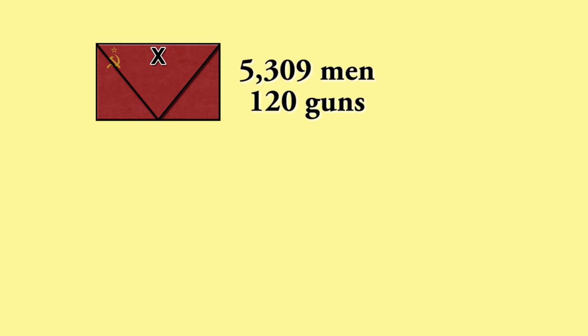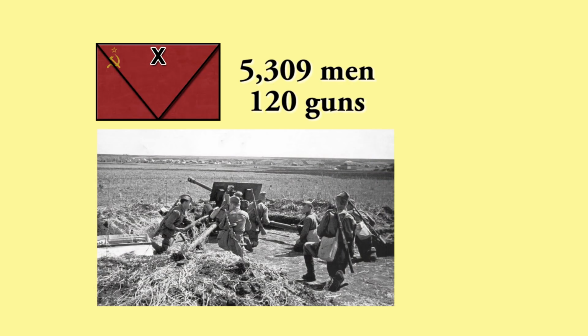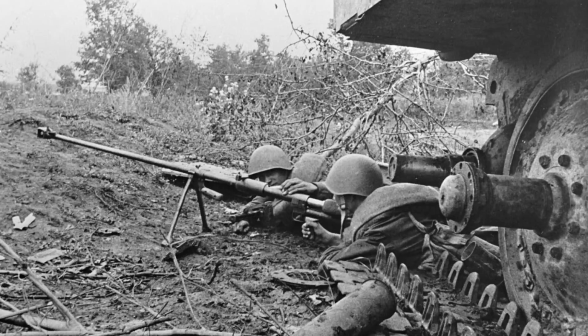As a result, an anti-tank artillery brigade was created in each army. An anti-tank brigade in June of 1941 had 5,309 men, with 120 guns, mostly of the 76mm category. But the Soviets didn't have the weapons to create these new units. So, on the eve of war, most of the divisional and corps artillery units were taken away to form the new anti-tank brigades. This meant that divisions didn't have enough anti-tank guns and had to rely on anti-tank rifles, which weren't going to be effective.